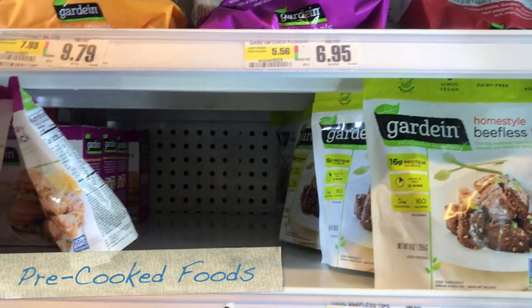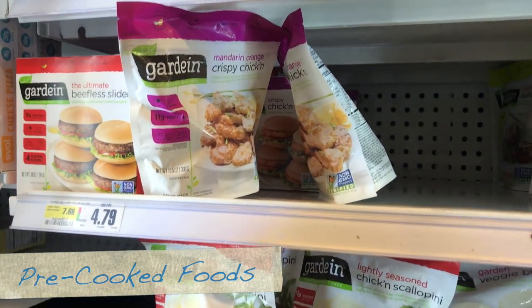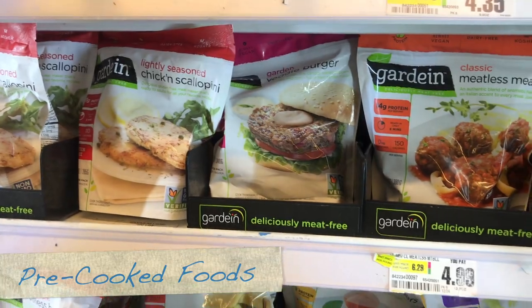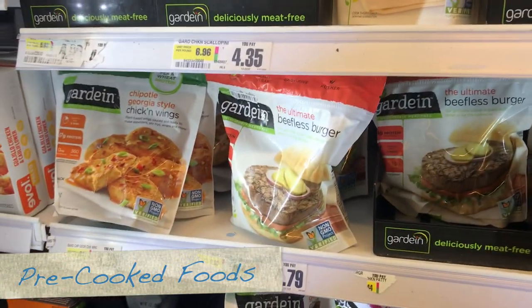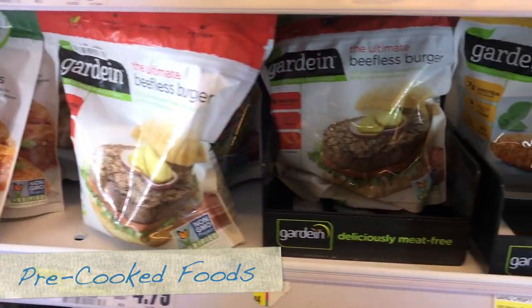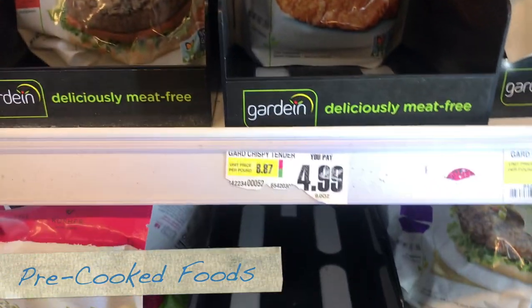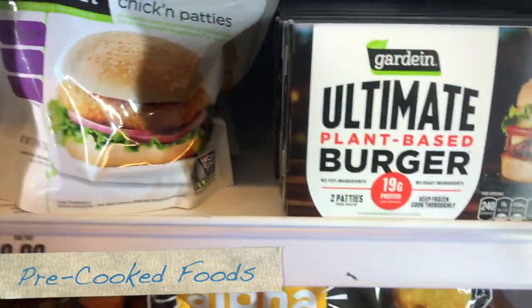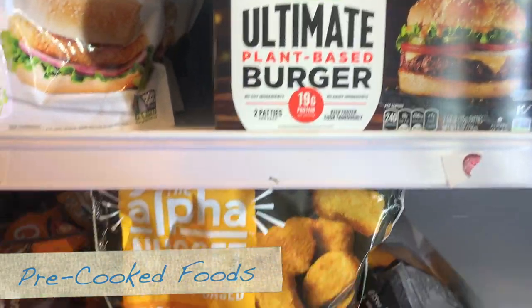So Gardein is a very popular vegan meat brand. They make all these different vegan burgers, vegan breakfast sausage, vegan chicken wings, everything, you name it, Gardein most likely has a vegan version. They have like chicken patties. Oh yeah, their fish patty is really good.